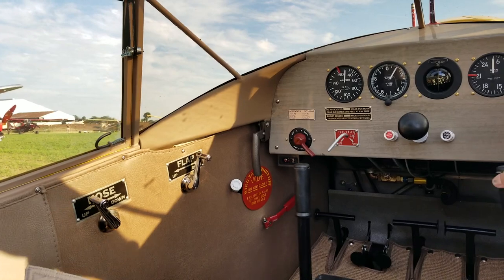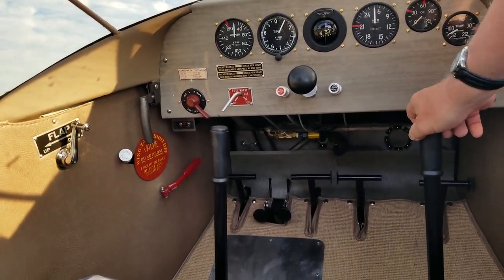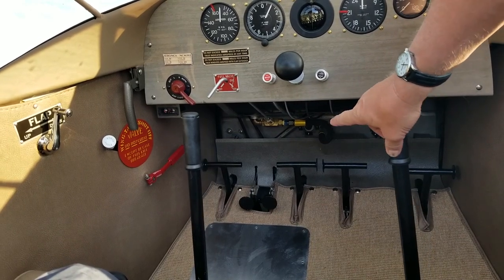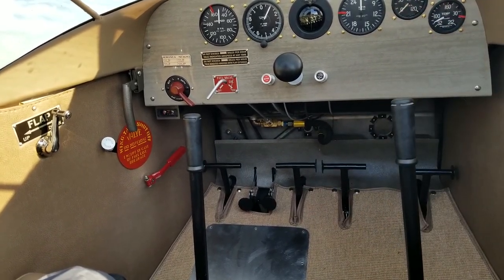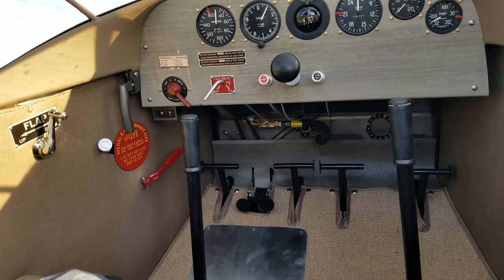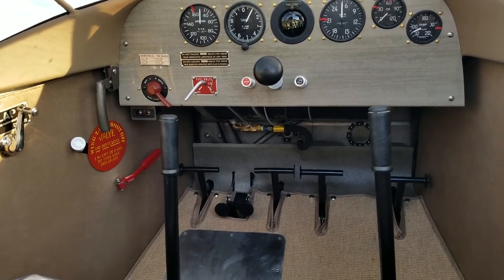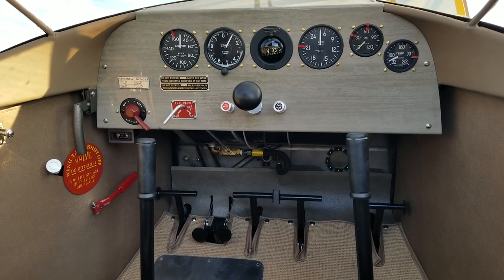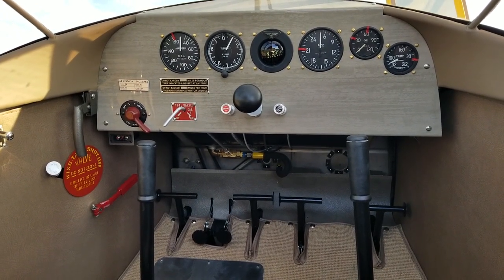But other than that, two sticks. Again, fairly typical. Full set of four rudder pedals, dual rudder pedals. It has brakes on it. The original one had cable operated brakes. They weren't very efficient. One of the safety things that has been done to this airplane is to put hydraulic brakes on it. So they work well and it makes it a little bit safer.